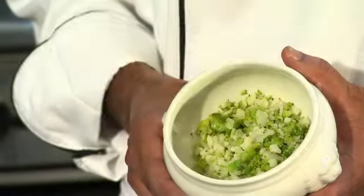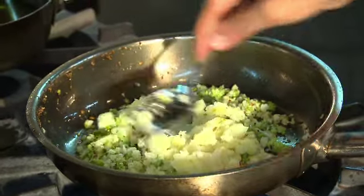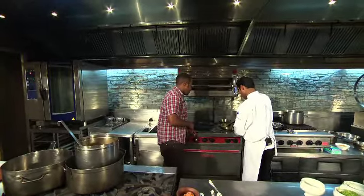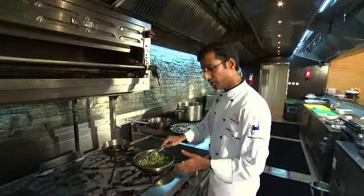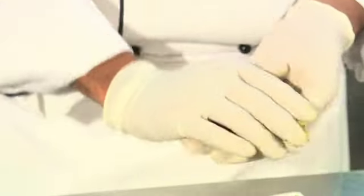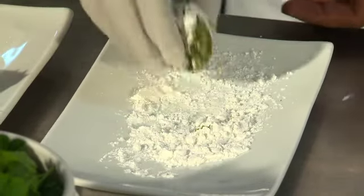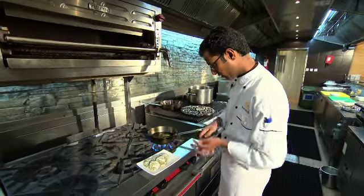Green peas, broccoli, spinach, cauliflower, and potatoes, mashed together with some garam masala, onions, green chilies, and salt. Make sure that you cook them nicely. They're already blanched, but to impart some more flavor. The reason why I add corn flour is because it gives a binding and it helps in holding the patties. So when you fry it, your patties will not fall apart. You will get a nice single piece of patty.